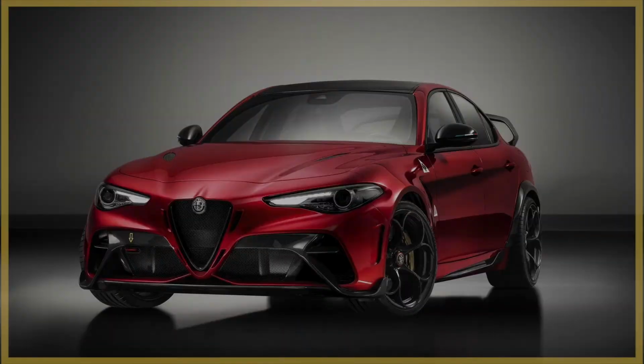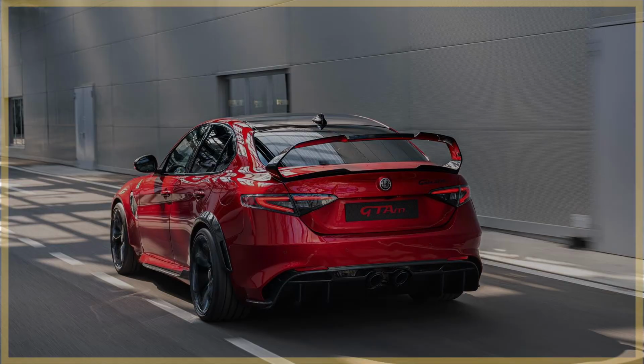Another piece of news I have, I also sent this to our little group chat. This was pretty exciting to me. The Alfa Romeo Giulia GTA. This thing looks amazing. It's a 4-door sedan with 2 seats. It's basically a more capable, track-inspired version of the Quadrifoglio, right? 4-door sedan with 2 seats. Yep, 4 doors, 2 seats.